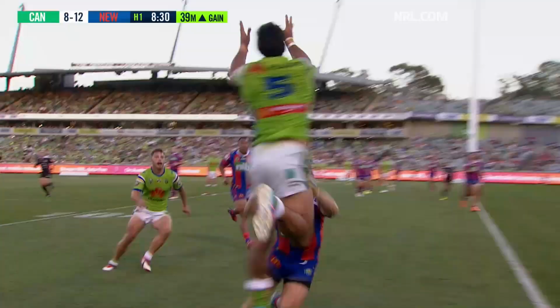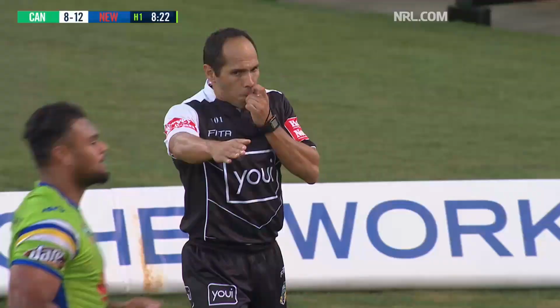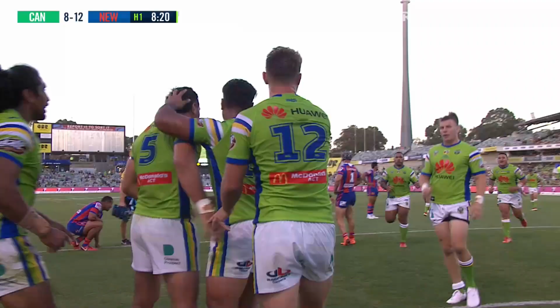I think it's a try. I think Whitehead scored it, after Rappiner has knocked it back in the field of play. And it is. So Canberra hit back.